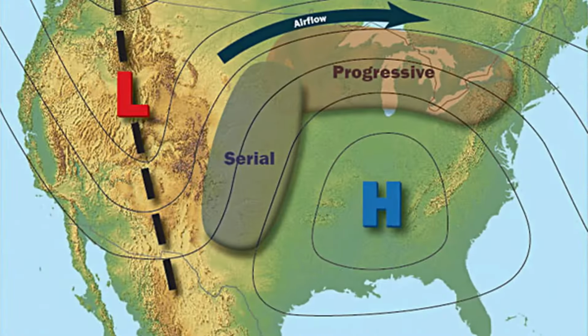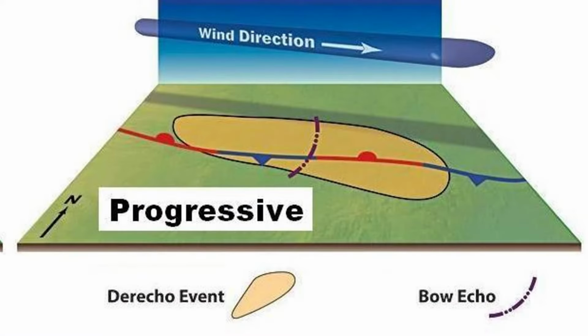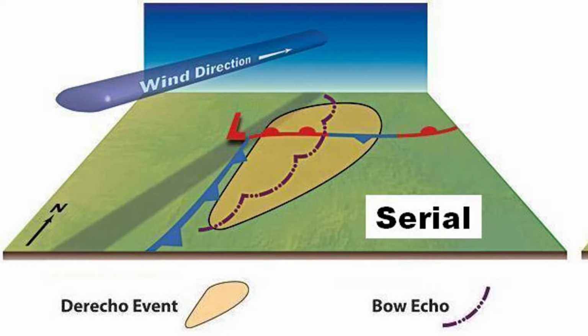There are two types of derechos: serial derechos and progressive derechos. The most common ones across the Midwest, the Ohio Valley and the Great Lakes are progressive derechos. They form on the gradient of the instability. They tend to ride that gradient and they tend to not be associated with a low pressure system or a cold front. Serial derechos are different. They're typically associated with either a cold front or what we call a dry line, a line between a very moist environment and a very dry environment.